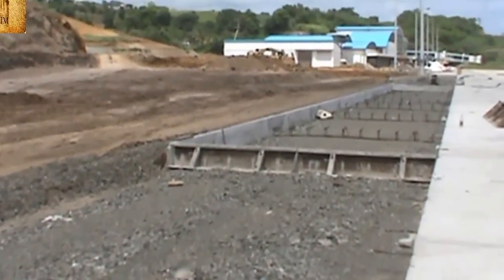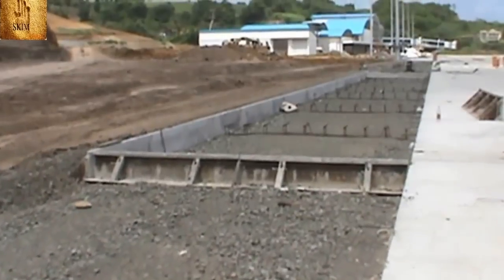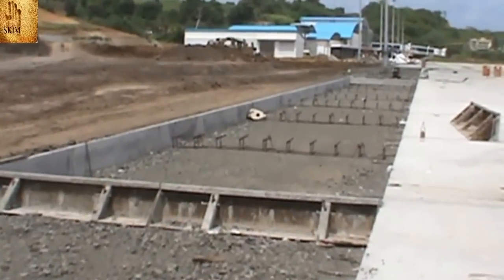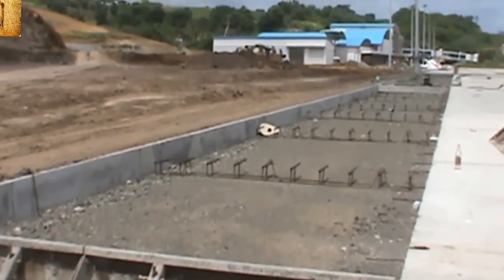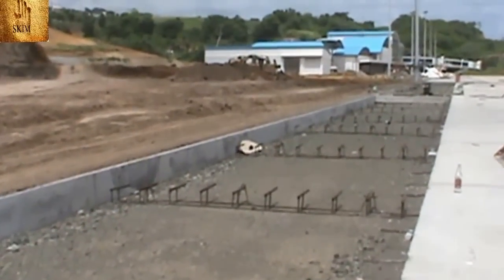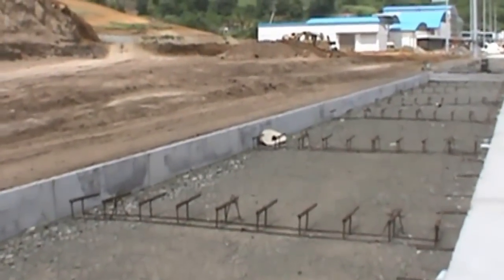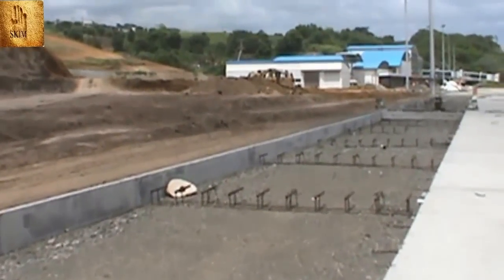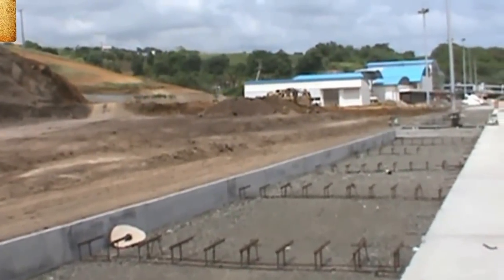And the guys on the apron area, the cargo apron area, they are laying down the moldings, all of the moldings. So when they start to do the concrete work, it's straight ahead, no stopping. And then after that, they will have to come to this area and start to do some concrete works and nice it up.